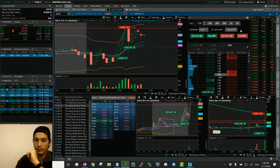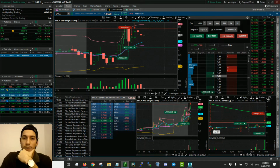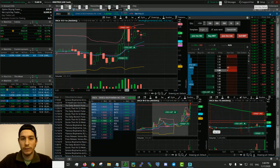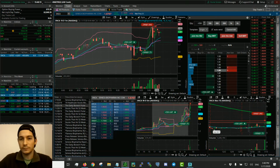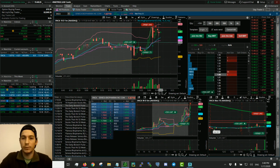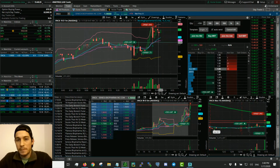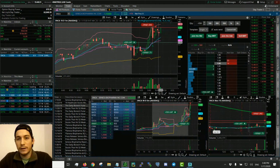I feel like there's also a really good chance that SNCA may break high of day. But right now we have no clear pattern. I think what we're having right now is a little bit of consolidation in this area. We might form a bullish flag, pennant pattern, maybe an ascending triangle, maybe a descending triangle, something like that. All right, here we're getting that break.